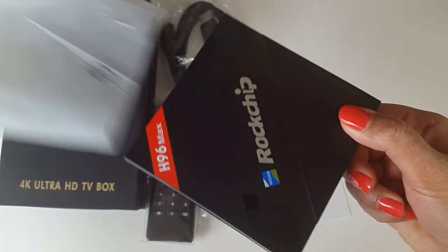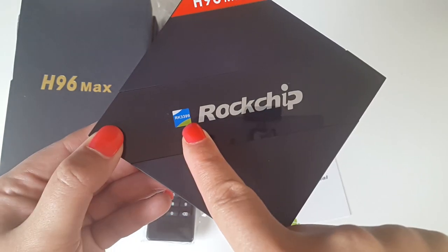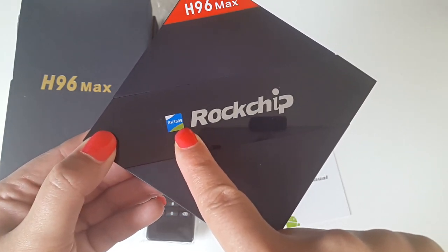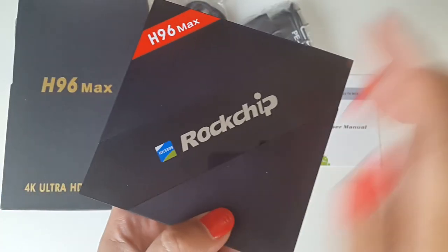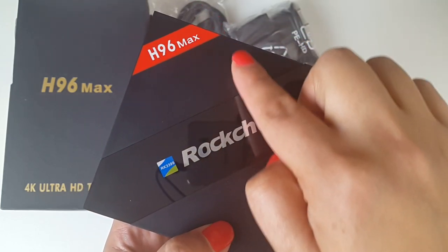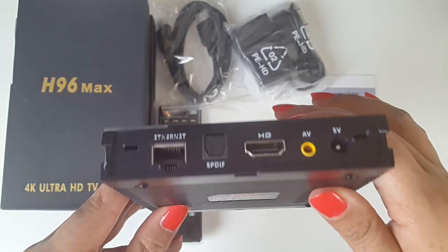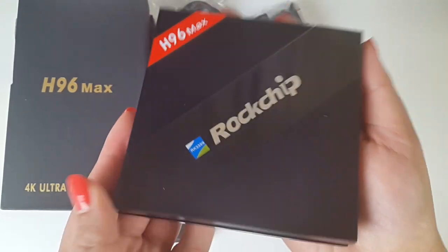Gotta be a bit gentle with this. Check that. Rockchip 3399. Check it out. With a nice glossy finish in the middle here, so that strip there. Rockchip in silver. And a nice matte finish all the way around. Light in weight, small and compact.